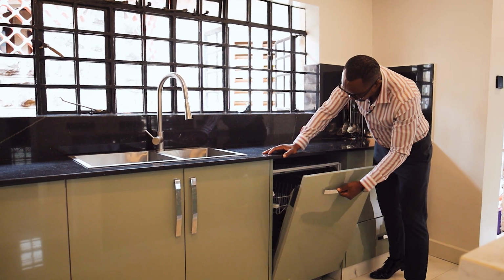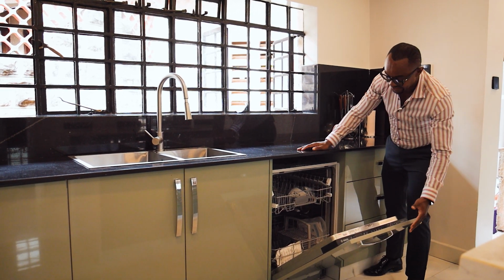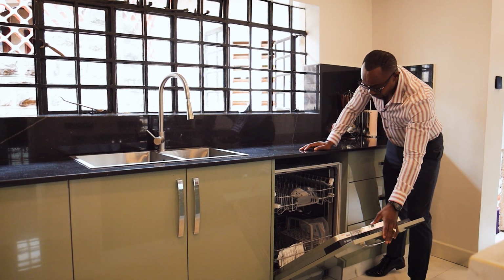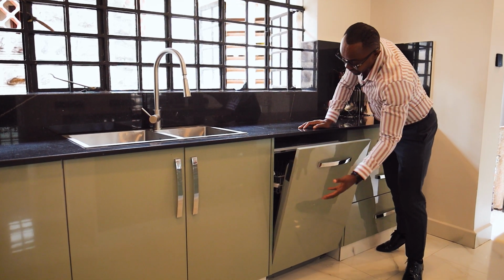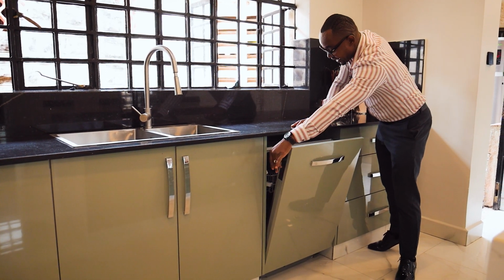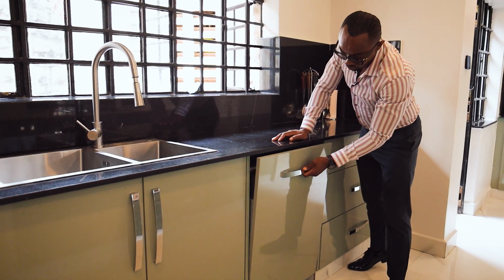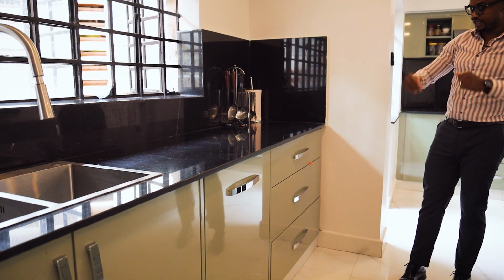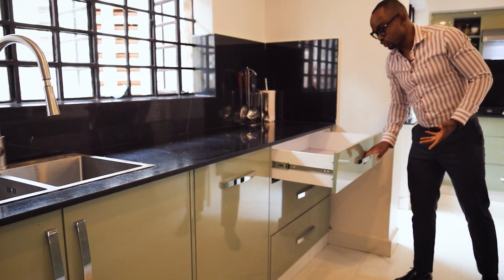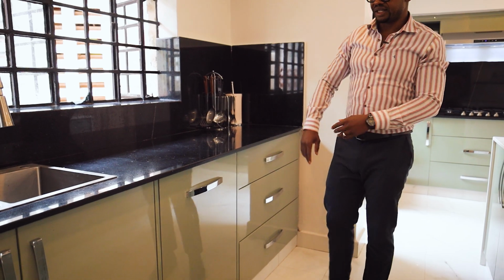This is called what? A dishwasher. You open here, again also controlled from the other side. What we've done, this is the normal super gloss board, we put it on top, anchored it on the door of the machine. So when you close, if you're not so careful, you won't know the machine is there. Look at the soft close type of mechanism. Just push kidogo, it goes and it locks.